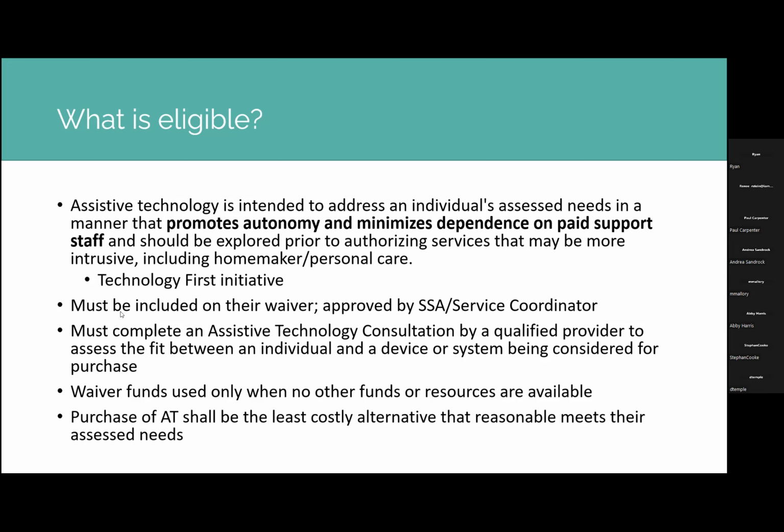And this really goes back to our Technology First initiative. If you have not heard of this, Ohio is a Technology First state. And what that means is we should be considering, and actually are required to consider, the implementation of technology first when we're building a service plan for an individual. I believe the current statistic is that only around 3% of individuals that are connected to Ohio's DD system are currently using any type of assistive technology. So why not say, let's bring up assistive technology at an ISP meeting just to get it out there and think, is there something that we're not considering for an individual?